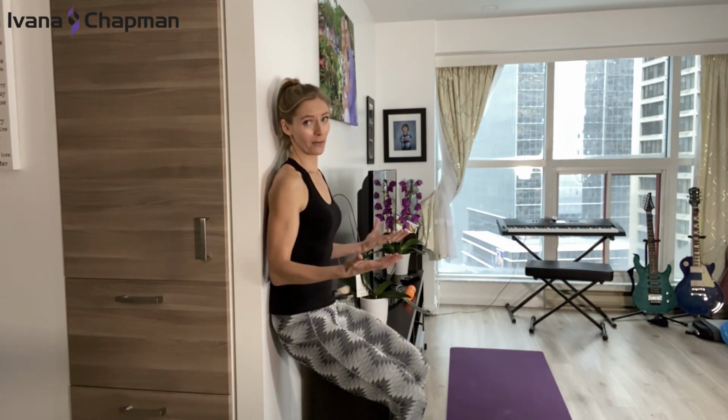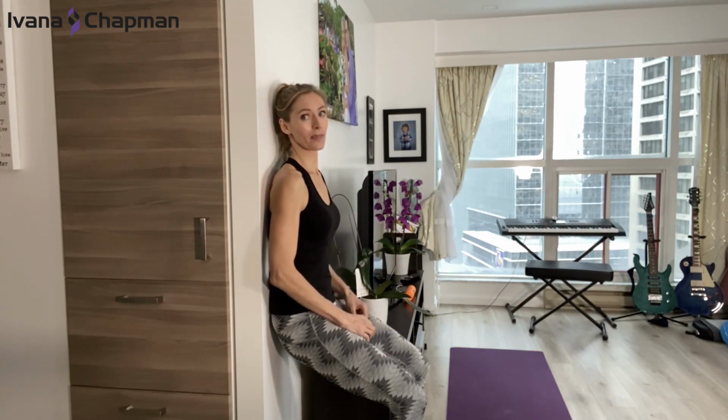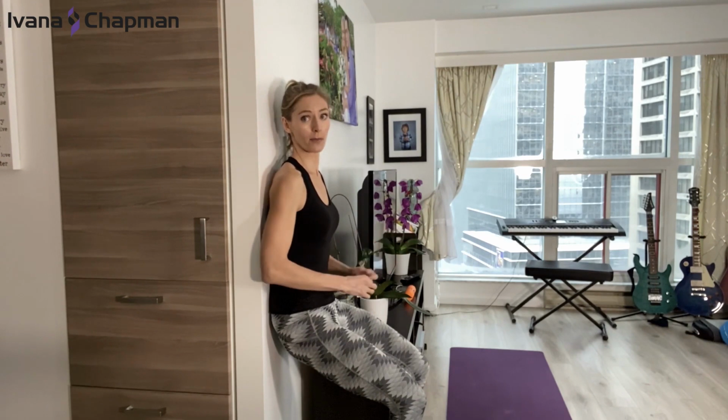So this is a progression from the seated one. It's a little bit harder. Sometimes it's good to try it from different positions just so you can get the feel of it. Eventually you want to be able to do the contraction in any position, so as you're moving around, you can feel that contraction.